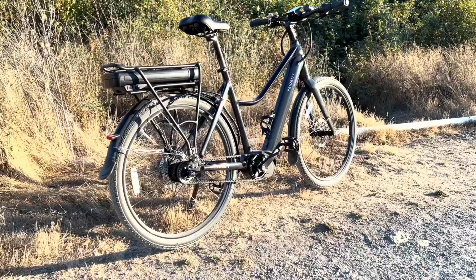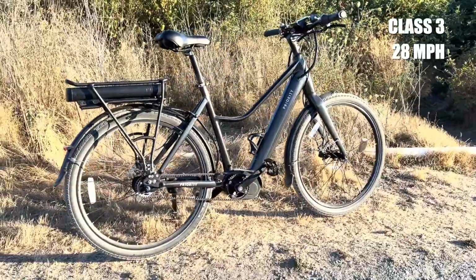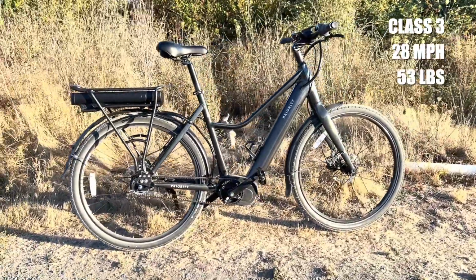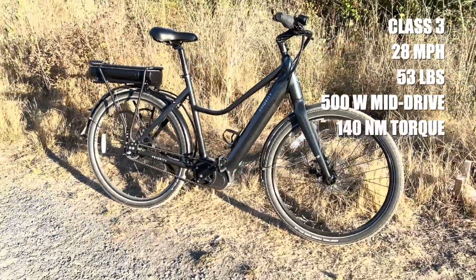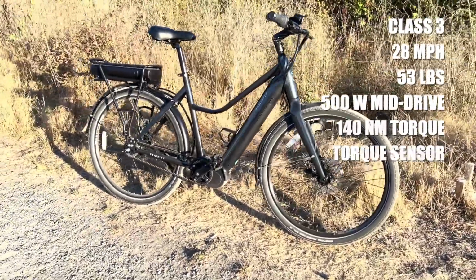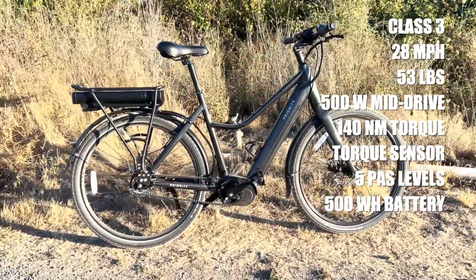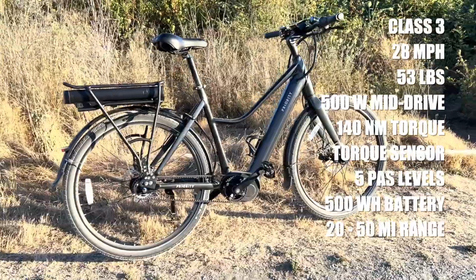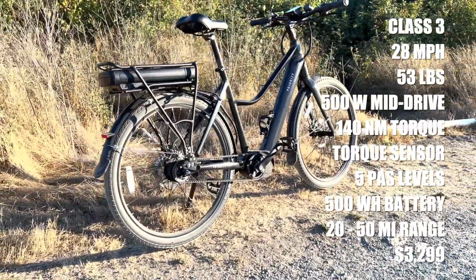First, let's start with some basic stats about the Priority Current. It's a Class 3 e-bike with a top speed of 28 miles per hour. The bike weighs 53 pounds and features a 500-watt mid-drive motor with 140 newton meters of torque. It uses a torque sensor for its 5 levels of pedal assist and has a 500 watt-hour battery that provides a range of 20 to 50 miles. Finally, like I said earlier, it retails starting at $3,299.